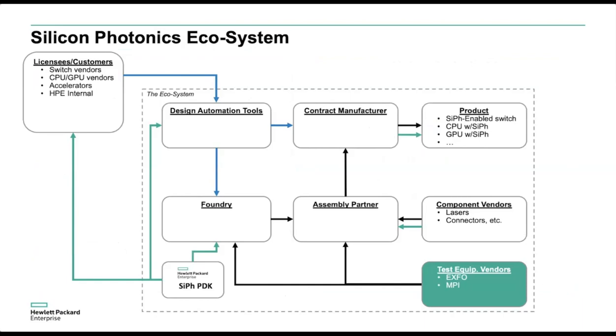So the PDK, the product development kit that we're working on, is based on a foundry process against which we've qualified our devices. And we would license that PDK, for example, to customers, even our own business units. And they would go through design automation tools to build a design database, give it to the foundry, who would fabricate it, send it to an assembly partner, who would then send it to a contract manufacturer for board level, and out would come a product. And into that assembly partner is where the key green box in the lower right here plays a role, where you see some of the equipment from Expo and MPI plugging in at the foundry into the assembly partner level, because the foundry needs to be able to deliver known good wafers, known good dies, for example, if you choose, or at least meet some process spec.